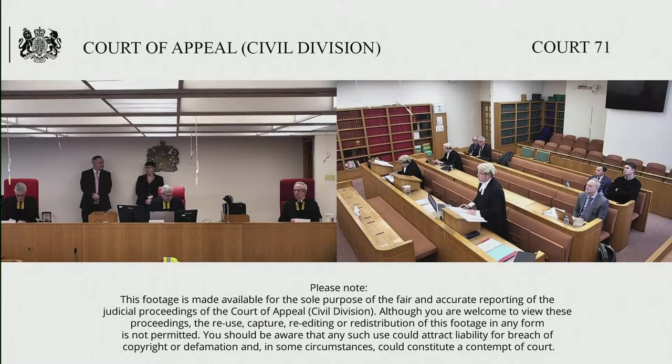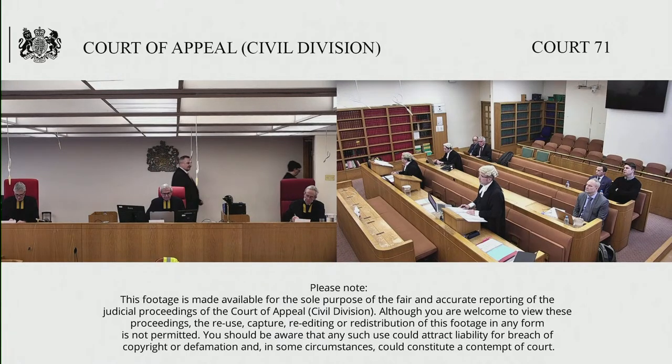We discussed a possible running order, and we thought it would be sensible for my appeal to go first, subject of course to the court's view. That's what we think. I'm glad that we're all on the same page. And you've agreed a split of time, have you?